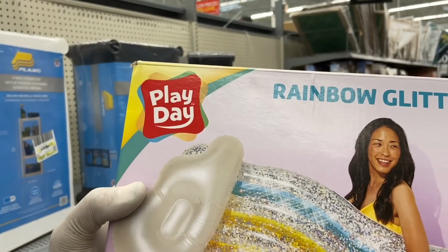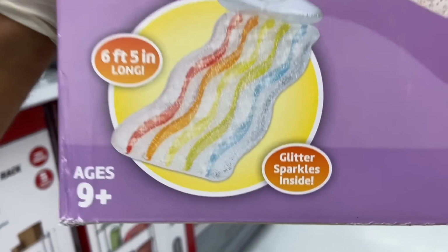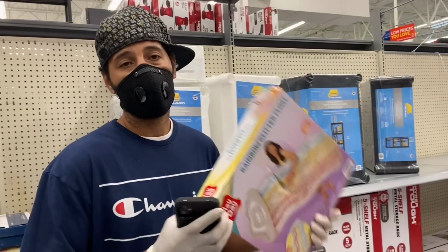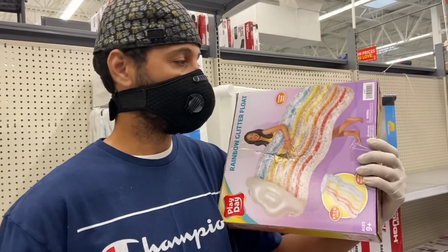And again, this is Playday, you guys. This is the Rainbow Glitter Float. This is what it looks like, and it says 6 feet 5 inches long, and the glitter sparkles inside. So great time to get, again, summer items. We talked about summer items in the previous video, but this is a great time to get it.